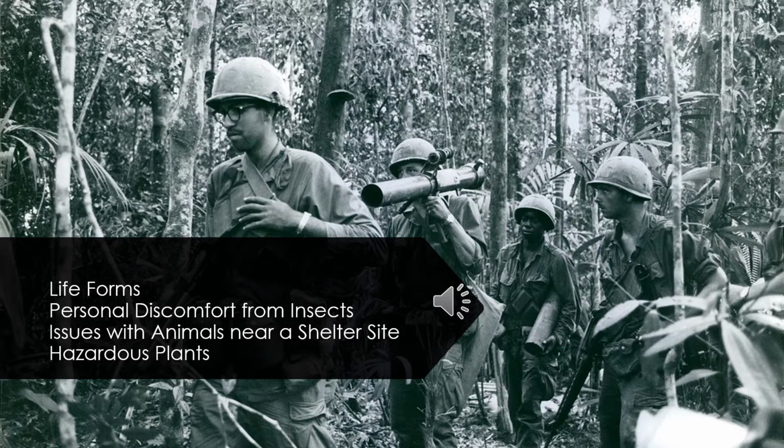Insect life can cause personal discomfort, disease, and injury. By locating shelters on knolls, ridges, or other areas that have a breeze or steady wind, IP can reduce the number of flying insects in their area. Staying away from standing water sources will help to avoid mosquitoes, bees, wasps, and hornets. Ants can be a major problem, and some species will vigorously defend their territories with painful stings, bites, or pungent odors. Animals can also be a problem, especially if the IP's shelter site is situated near their trails or water holes.